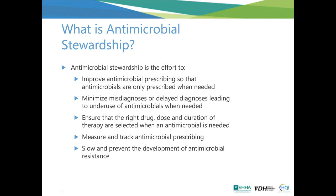When I talk about that, I'm talking about start and stop days, so we just don't have an open-ended end date. An effective antimicrobial stewardship program will measure and track the use of antimicrobials and look to see what the best practice benchmarks are. And then the hope is that in doing an effective program, we will slow and prevent the development of further antimicrobial resistance.